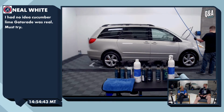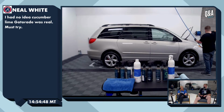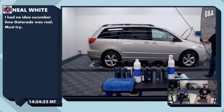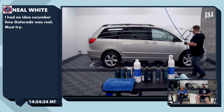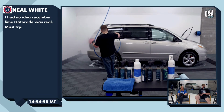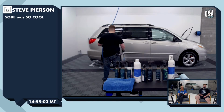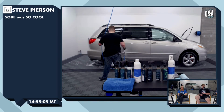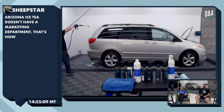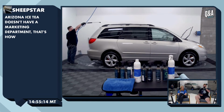And I won't try a lot. It's like super refreshing to me. Yeah, I would try that. It tastes fresh, but they have a sugared version and a non-sugar, like a zero. I always try to find the zero when I can. Yeah. But I just don't know if they're still making it. It sounds good. Quite a while. Here we go. Steve Pearson says that Sobe was so cool. It really was. I do remember Sobes. It's still available, Glenn? It is still, and is it still available in a zero?